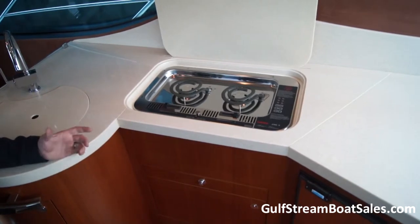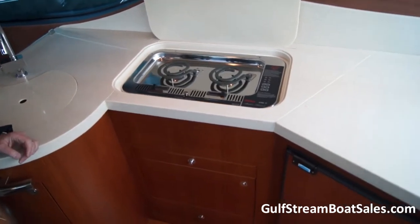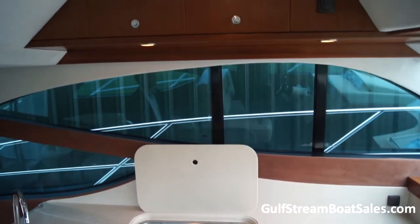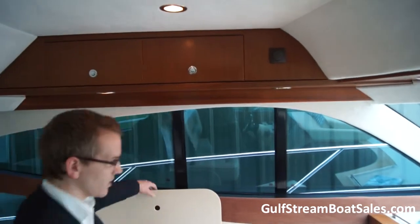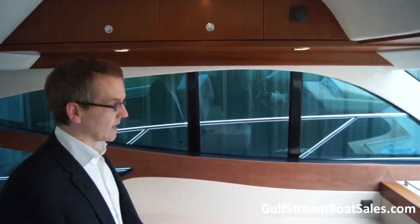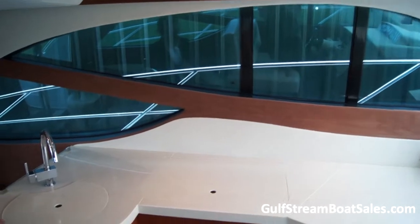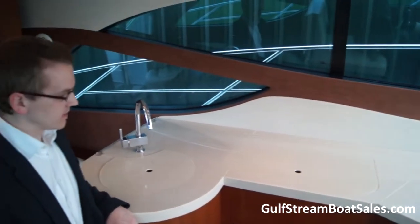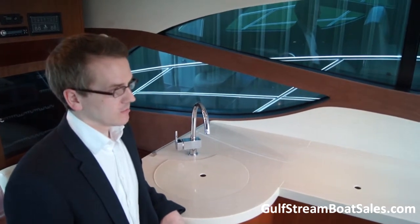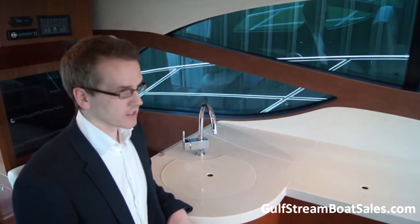And then we've got lots of storage both below the counter and also in these overhead units with a couple of downlighters set in there as well. So it's nice and bright. It's all like the rest of the boat. It's all very clean lines. It's easy to keep. There's low maintenance, and it's perfect for cooking meals if you're away for the weekend or on extended cruises.